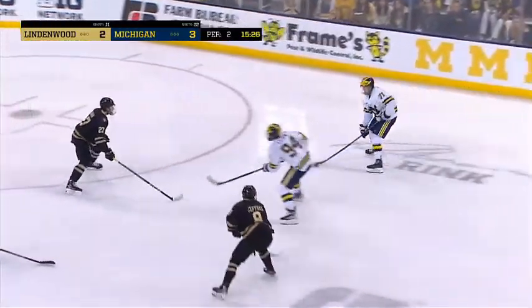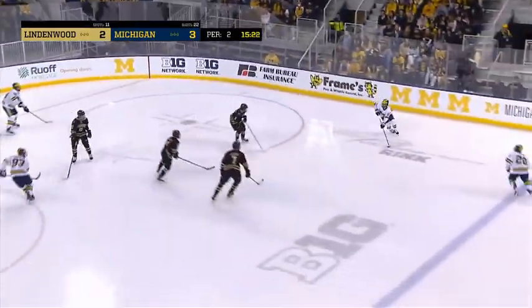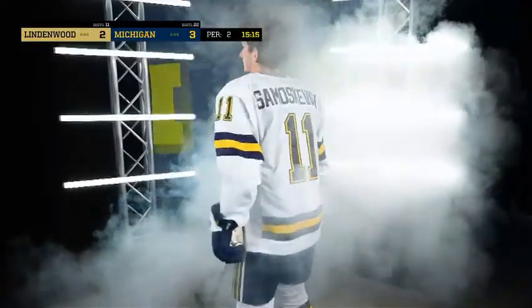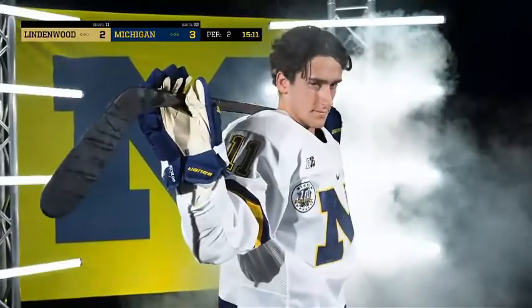And here's Granowitz. Trailer. Luca Fantilli takes a look. Back out top, he finds Seamus Casey. Casey all the way in deep. All the way around the net, watch him go. Here is Fantilli, Luca Fantilli. Open!